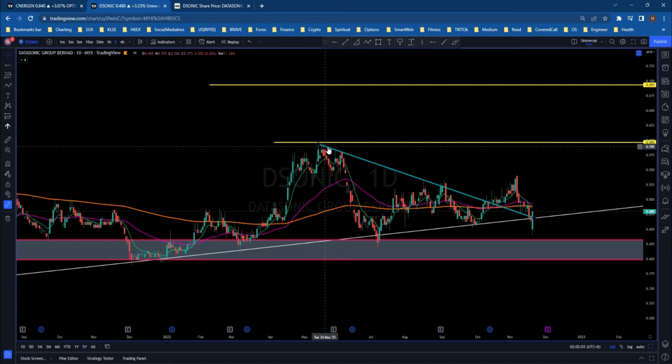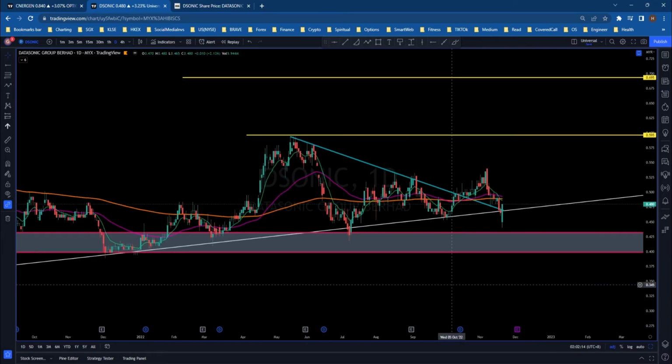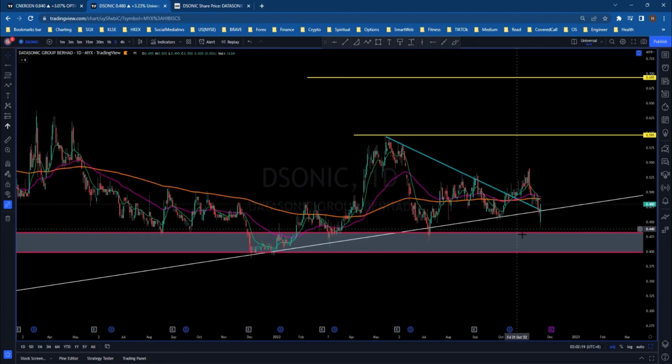Hey, I'm sorry, in between there was a hiccup, so I was shutting up something. So here I am back to this DSONIC explanation and also analysis again. So where did I stop just now? It should be from the candle chart and also the earning part.